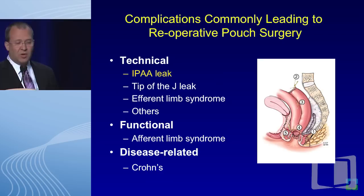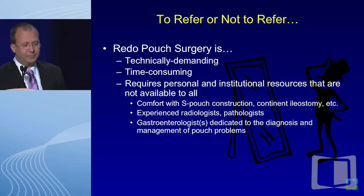When it comes to functional, it's the efferent limb syndrome. Efferent limb is what was articulated by Professor Pemberton. The part coming into the pouch is dilated, creating a closed loop obstruction or a dead man's curve. The things are not going well. Lastly, Crohn's disease. But most of it, I'm going to focus on the technical, the IPA leak, and some of the other pathologies that we have to deal with.